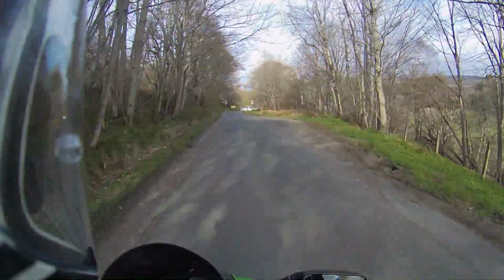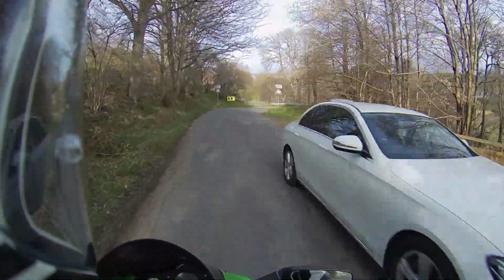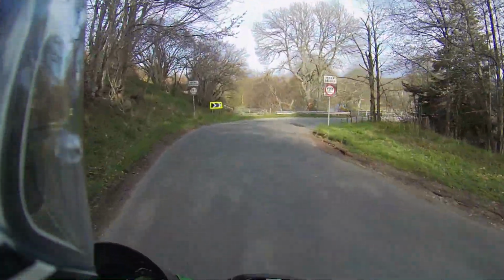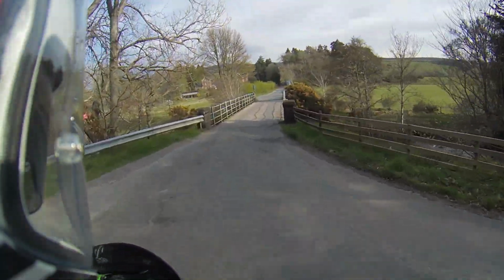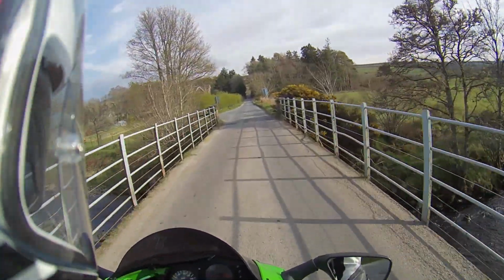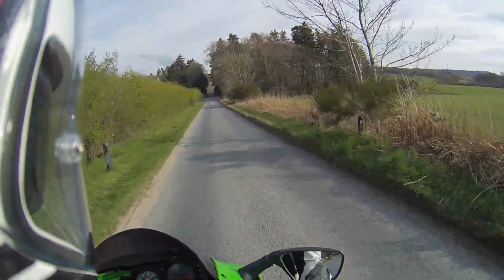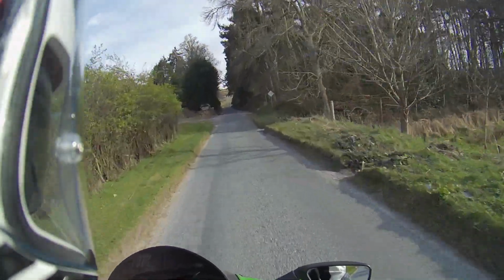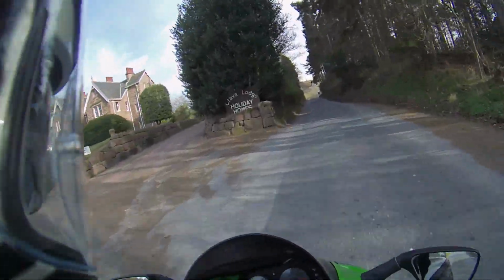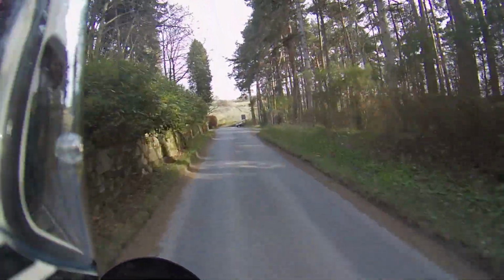Clava Cairns, depends how you say it. Mystical stones in a field, that's ultimately what they are. What they're there for? They don't know. Carbon date them to about 2000 BC. I mean, they're hell of old. And there's just something mystical about them, even.